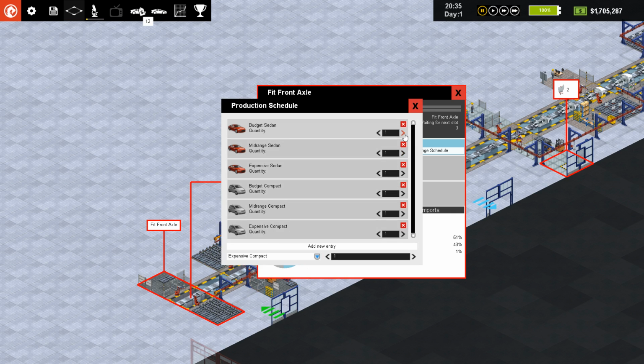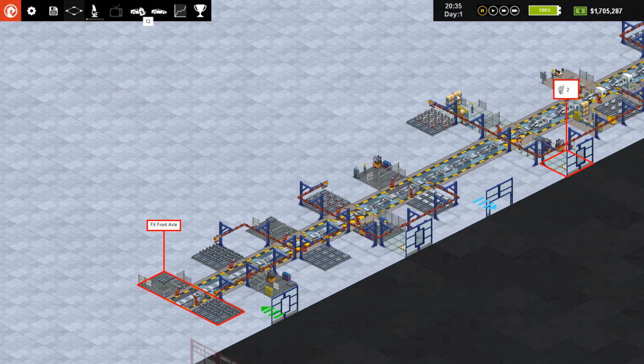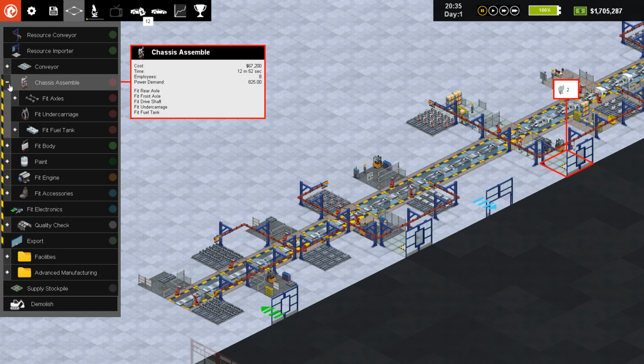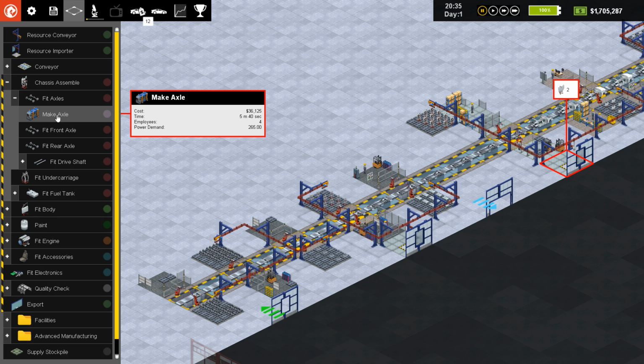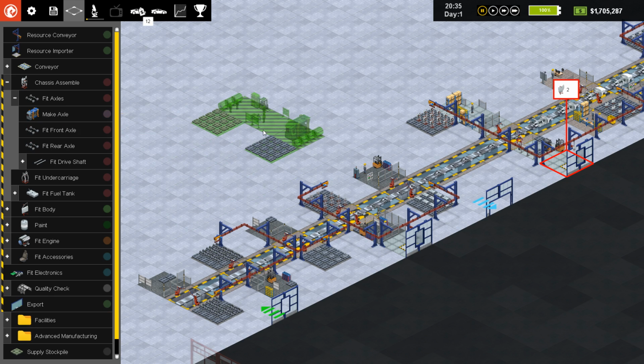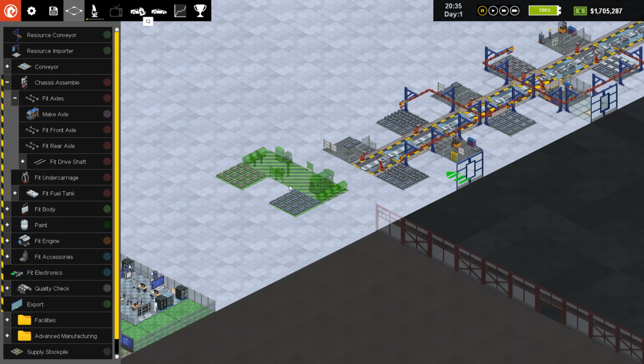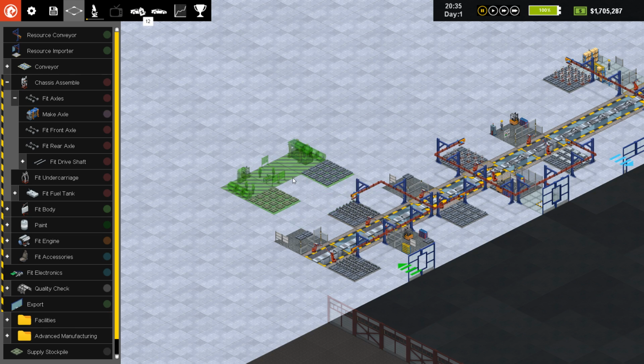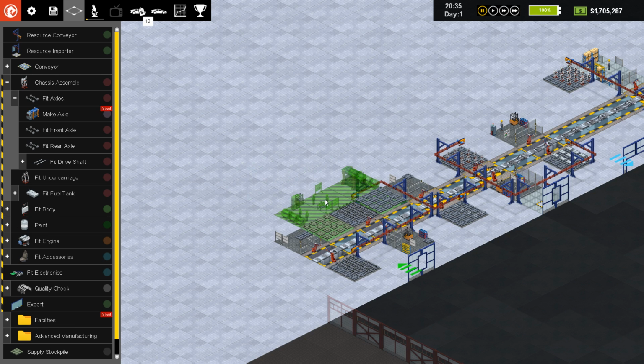And we'll do 2 of the little boys and 1 of the big boys, and we'll see how that goes. Okay, should be good. Next up, we also have the axle manufacturing that we discovered at the end of the last one. So that would be here at the chassis assembly, make axles. And again, we'll have the input. But you know what? The inputs and outputs can overlap on these. I don't mind that at all.